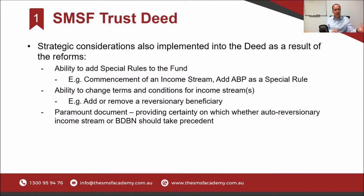So the ability to add or remove a reversionary under the pension being a special rule was something that was seen as important, and they were going through that process of ensuring that the existing pensions that are in place are now being lined up to what the governing rules of the fund say. And then finally, this concept of a paramount document.